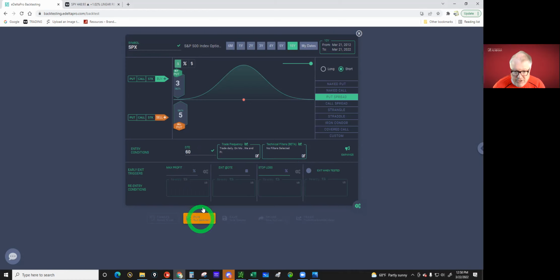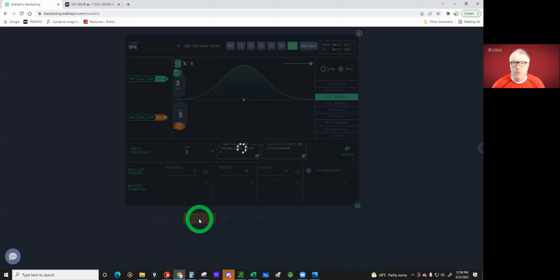See if this thing will let us run it. Now we don't want to do 60 DTE. We want to do, what do we say? 3 DTE, or should we put 2 there? So that's a question. 3 or 2? We'll try 3. Hopefully it's going to get it right closest to 3 DTE. So 3 DTE, doing the 5 to 3. Y'all see anything else I need to change? Let's see if this will let us run that. Aha, we're running. Let's see how this works out.